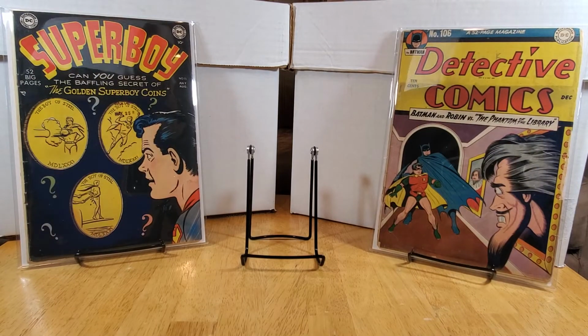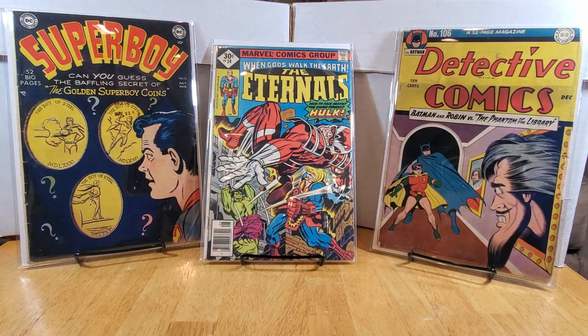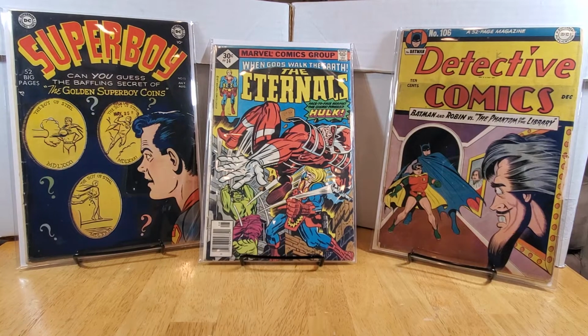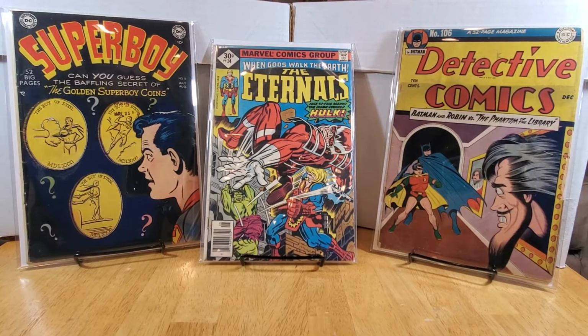Okay, these books are obviously hot, and have been for a while with the MCU spec. Eternals number 14. This one's low grade, but it was a buck. I don't think I had it. I've got almost the complete run. It's probably VG range. First appearance of the Cosmic Hulk robot. Of course, it's Jack Kirby on the cover, story, and art.